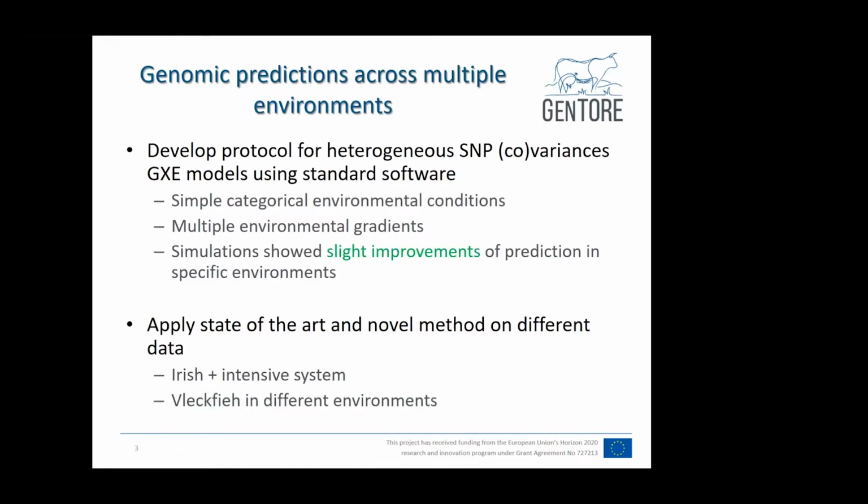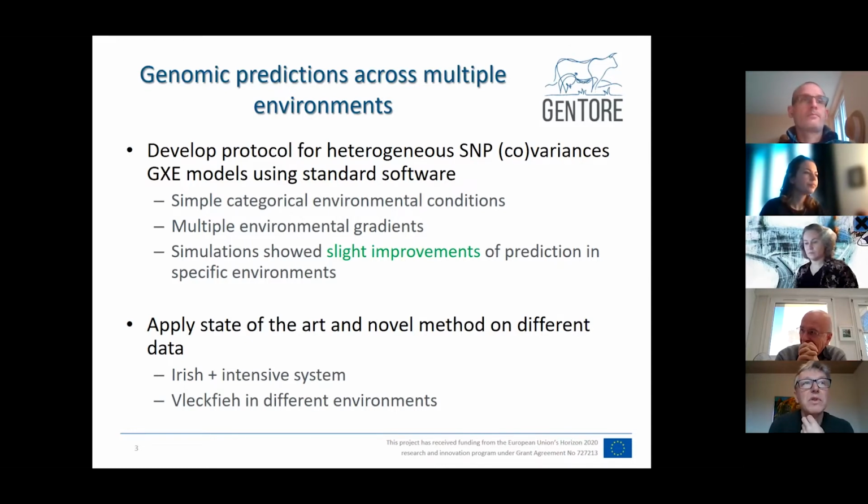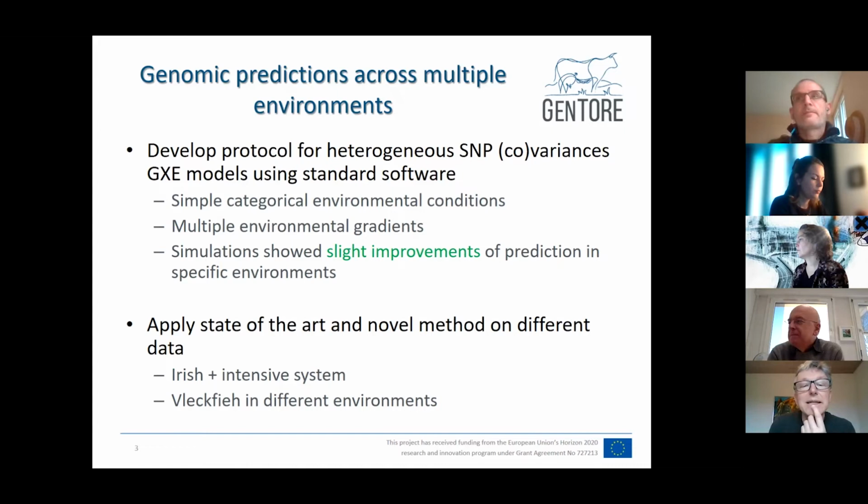So what we have done in terms of genomic prediction across multiple environments: DLO has led the development of a protocol for multi-environment models, and there are 2 categories, either classical categorical, 2 different environments, or more like a continuous gradient. The novelty in the method is that it allows for differences in variances and covariances of SNPs across these environments. This is a protocol that uses normal software procedures that are available, but it describes how to use them. We want to apply this to some real systems, and we'll see a little bit on an IRIS system and a FLEXFI, and also in France we have some analysis.